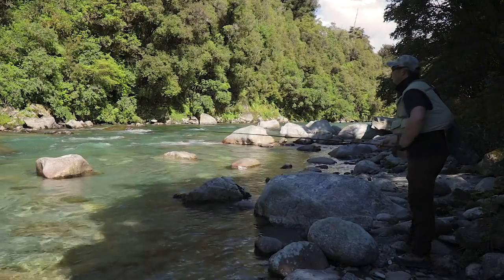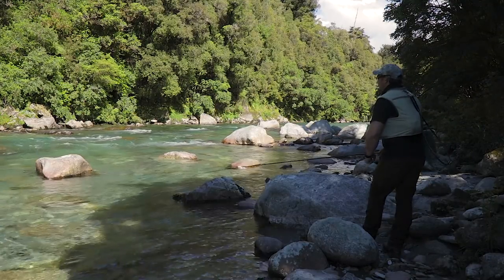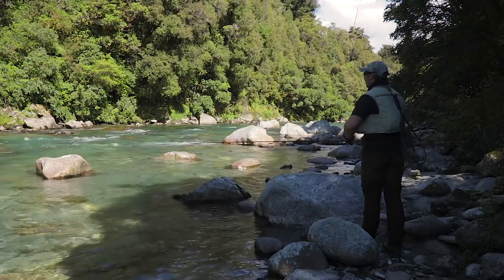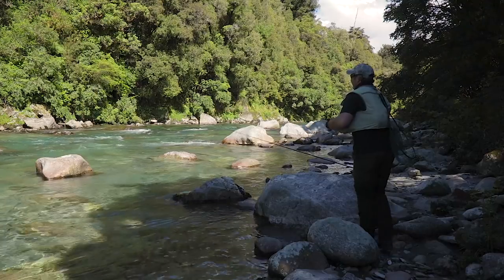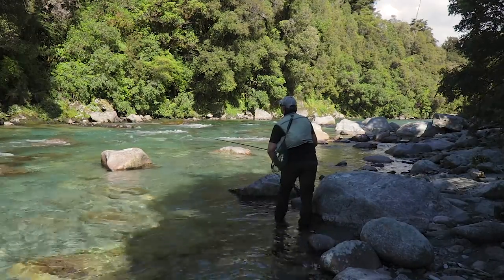Just spotted our first trout. He's in a little piece of pocket water here. We almost walked right past him. Gee, he was camouflaged. Brown's going to hook him first cast. Hey, Brown. Just on the other side of that big boulder.